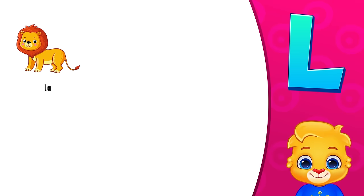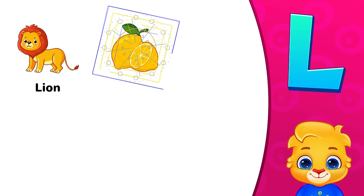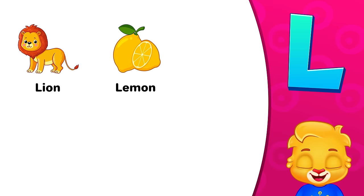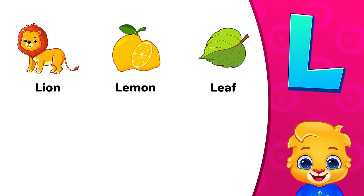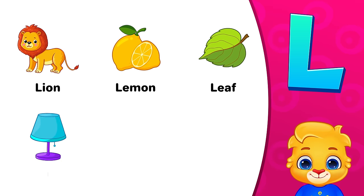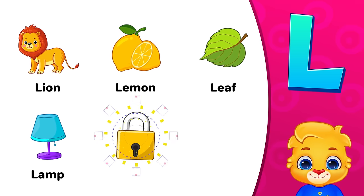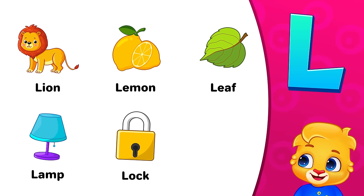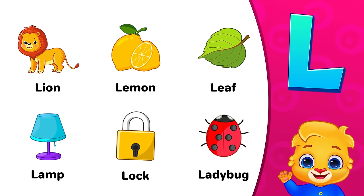L is for lion. L is for lemon. L is for leaf. L is for lamp. L is for lock. L is for ladybug.